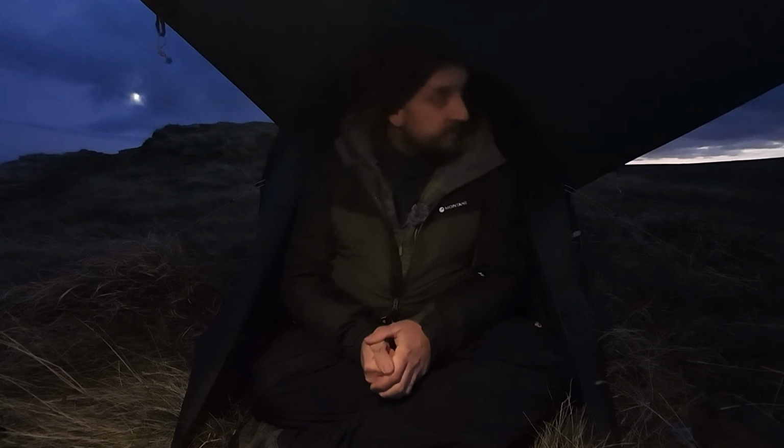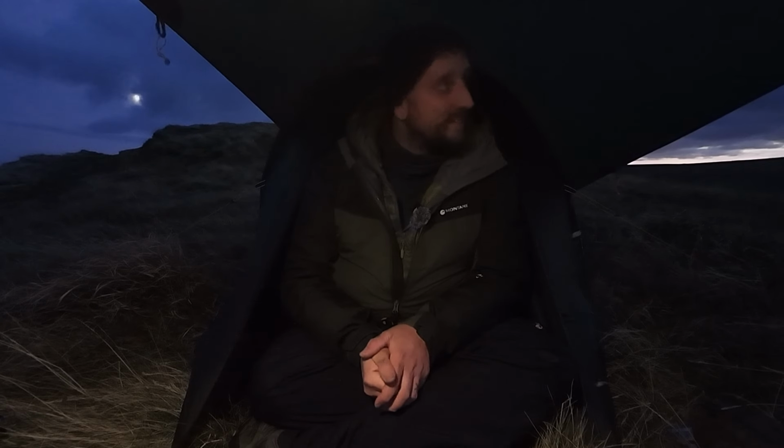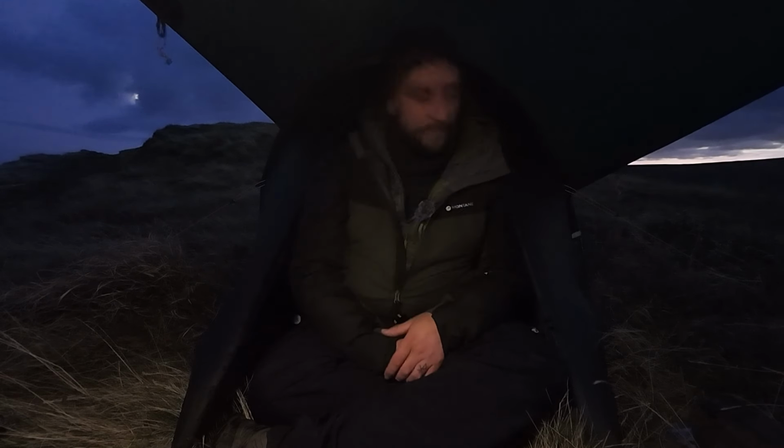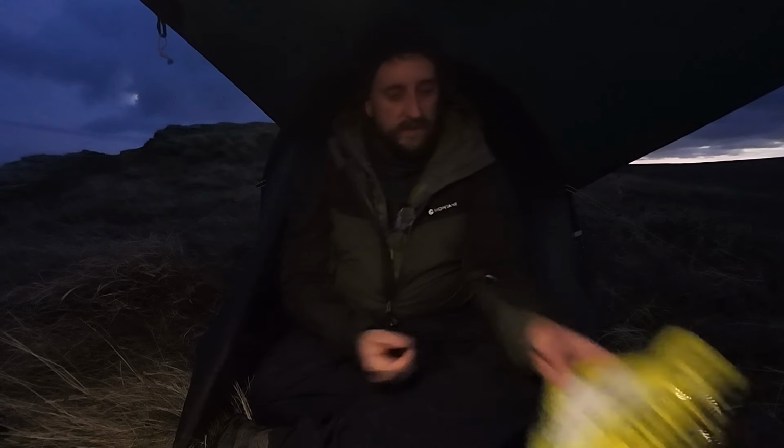So temperature's dropped, the sun's gone down, so we're making some food now. I'm loving this little setup. It's really cosy. I've got plenty of space. You're about a metre from the edge of the tent at the minute. You're just underneath the top. So yeah, plenty of space. Gonna cook my dinner now.